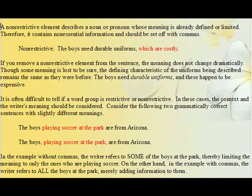A non-restrictive element describes a noun or pronoun whose meaning is already defined or limited. Therefore, it contains non-essential information and should be set off with commas. Non-restrictive. The boys need durable uniforms, which are costly.